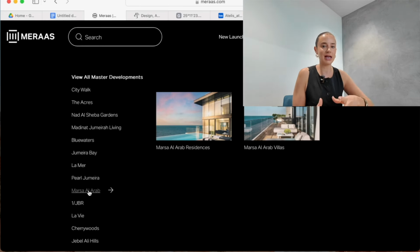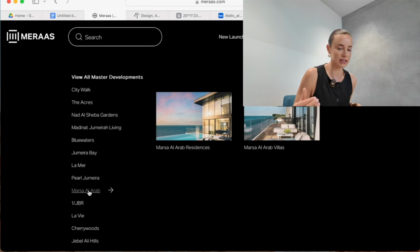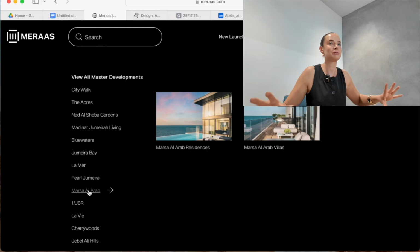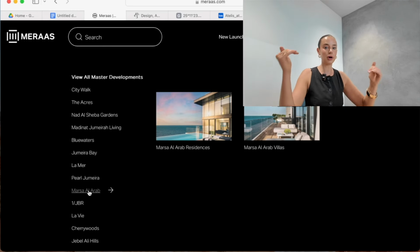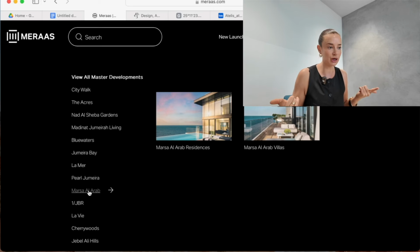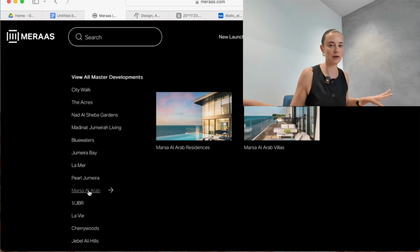Every community they create is a high demand area because they create a space. They're not a developer to try and cram in as many units as physically possible. They create spaces and communities that people want to live in. By doing that, they're attracting both tenants and end users, meaning rents are going up, property prices are going up, and as investors, we win no matter which avenue you're going down. So Meraas ticks a lot of boxes, and it's important that we always start with the developer because over here it carries so much weight. A developer can make or break your investment.